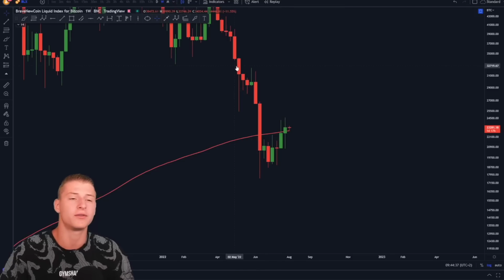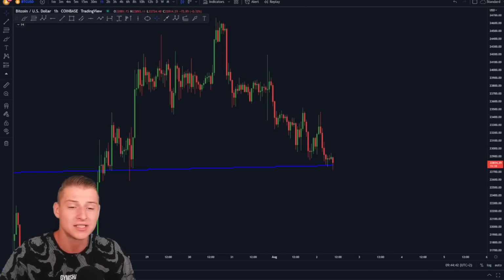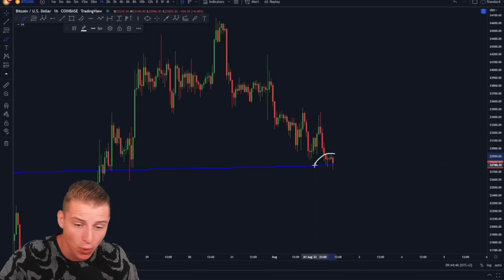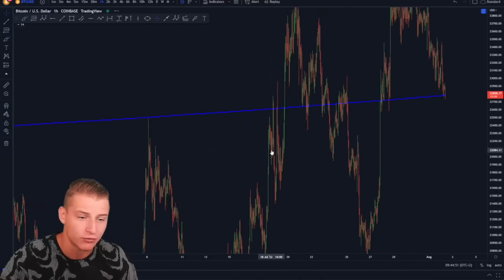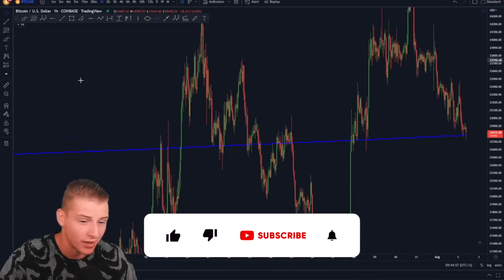And if we're going to zoom in towards the 1-hour time frame using the 200 weekly moving average, we can see something very interesting, because the 200 weekly moving average is what is currently providing support for Bitcoin. And like we can also see from the previous trends around here, the 200 weekly moving average also provided significant resistance on the 1 hour. Like you can see over here as well, it provided support right here.